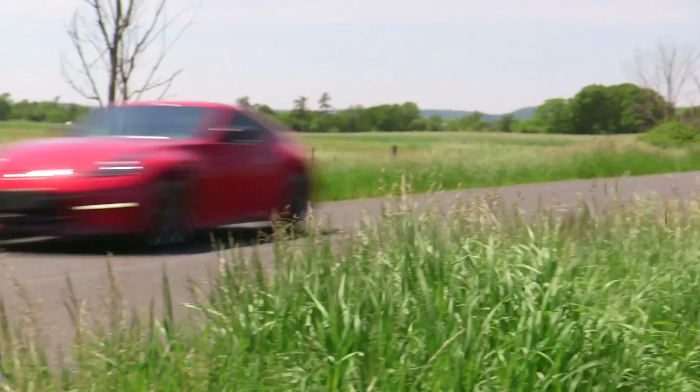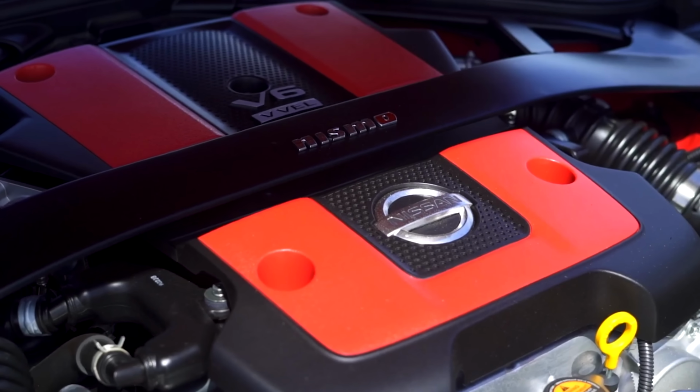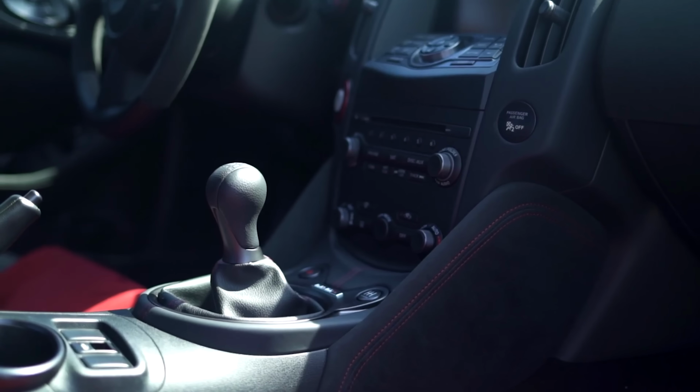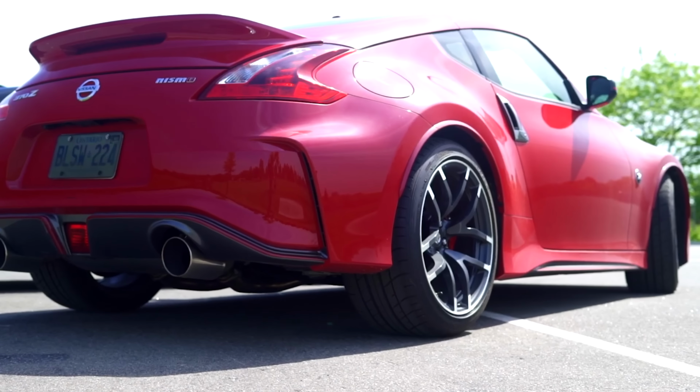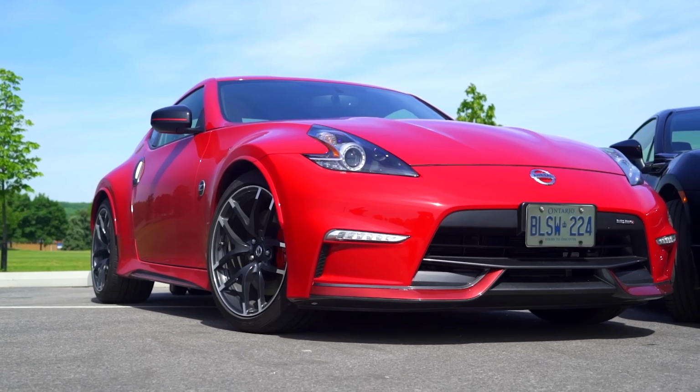We drove the Nismo, which has some completely unnecessary upgrades, but we had way more fun with it than we thought we were going to. And that's because even in base trim form, it has a naturally aspirated high-revving V6, manual transmission, hydraulic power steering, a playful chassis. None of that stuff is groundbreaking, but the thing is the car is so old now that it's become good again, which is fortunate for Nissan because nothing new has come out since.